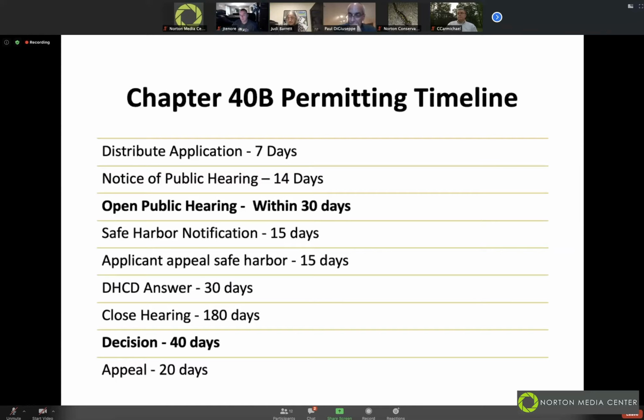That hasn't happened once in Morton in the last 15 years, I can tell you that. I mean, we've always got extensions. Right. I'm just telling you what the regulations say. Do any towns actually do this within 6 months? Yeah, I've seen some make it through in 6 months. Maybe we'll be able to do it this time.